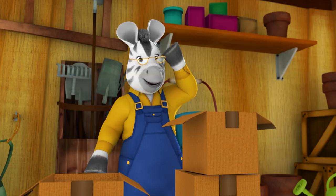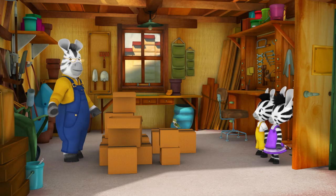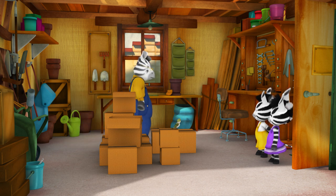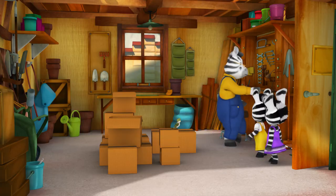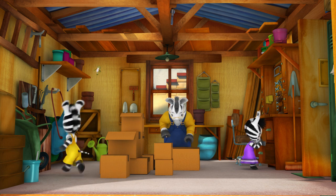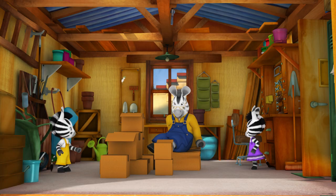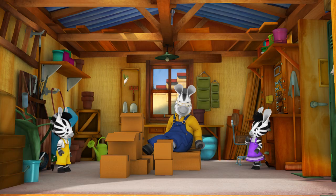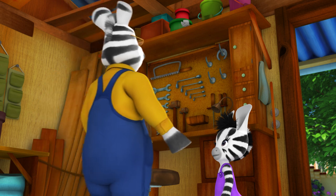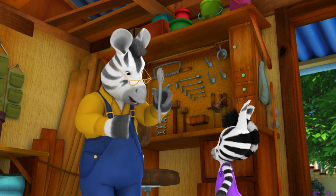Oh, hello, you two. Just in time, too. I could do with a couple of helpers. I've lost my hammer. I've looked everywhere for it, but it's just disappeared. I'm sure I put it down there. Unless... Oh, I might have left it here. Don't worry, Grandpa. We'll find it. Ooh, more in there. There's the hammer. No, not the hammer. That's my monkey wrench.